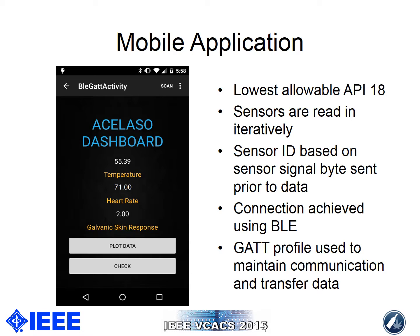The lowest Android API our application can use is 18 Jelly Bean. This application connects to the smartwatch device via Bluetooth Low Energy. It uses the generic attribute profile to maintain the connection and transfer data between the mobile and the application. The device monitors pulse rate, skin conductance, and skin temperature, and wirelessly transmits this to our mobile application.